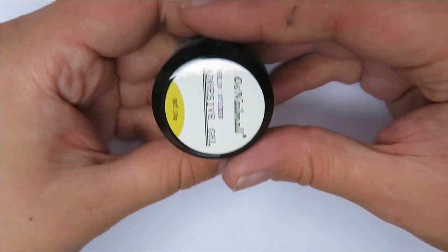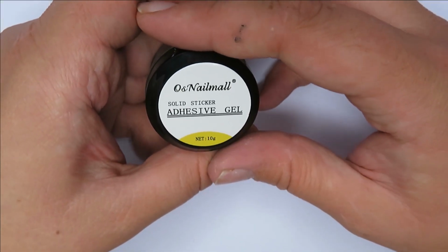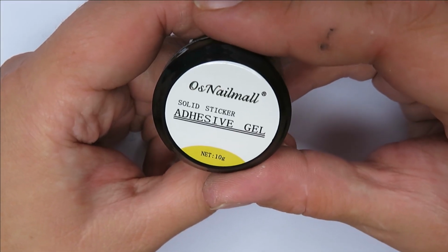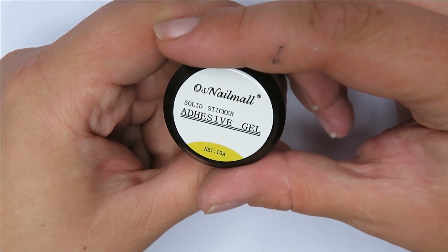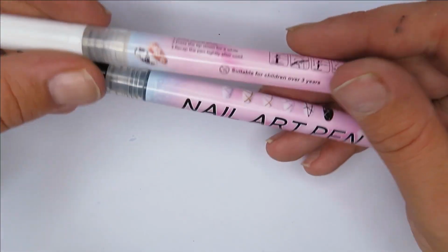It's multiple stuff. It's only a 10g pot, but it's 89p. You can't really go wrong. It's from that brand, which I've never heard of before. But I should be sure to test this out soon and see what it's like. For sure.